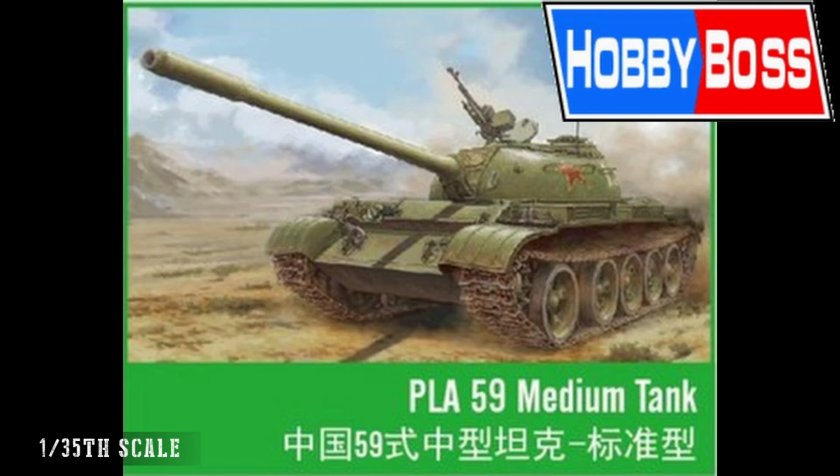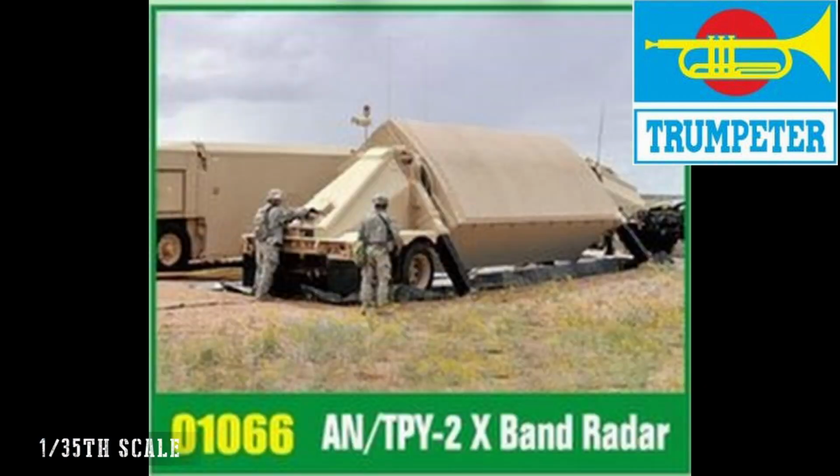This seems to be a 2019 tooling. It was announced in 2020, still pending. And the PLA-59, which is exactly the same. From Trumpeter, then, we have the AN/TPY-2 X-band radar, which appeared in the former section with kits with new parts, because they've announced that with a trailer, and they announced this originally in 2019.